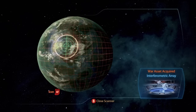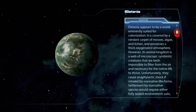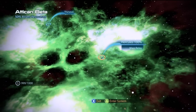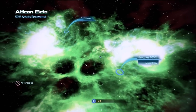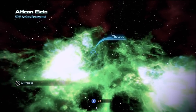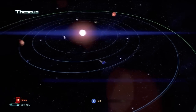Interferometric array. Seems like something that would be used on the Citadel to hand in to somebody. Moving on to Theseus. See, now I'm using fuel, so if I had left the fuel in Hercules, I could have flown to here, then flown back to Hercules and collected it later. I know for next time.